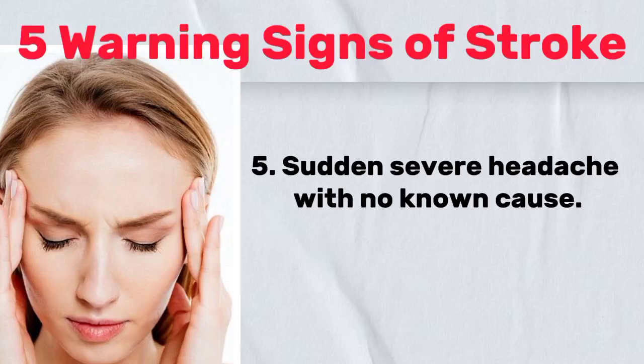5. Accompanying symptoms. In addition to the headache, other stroke symptoms may be present, such as weakness or numbness in the face, arm, or leg, difficulty speaking or understanding speech, vision changes, dizziness, or loss of balance.